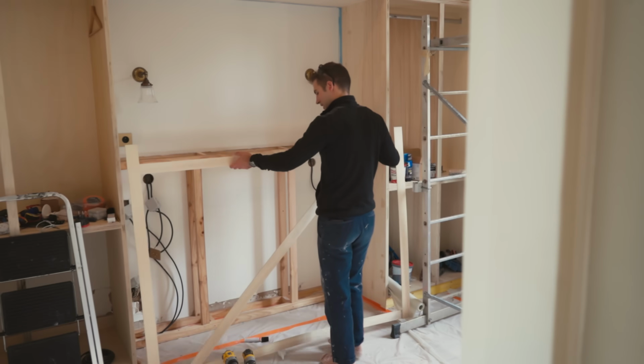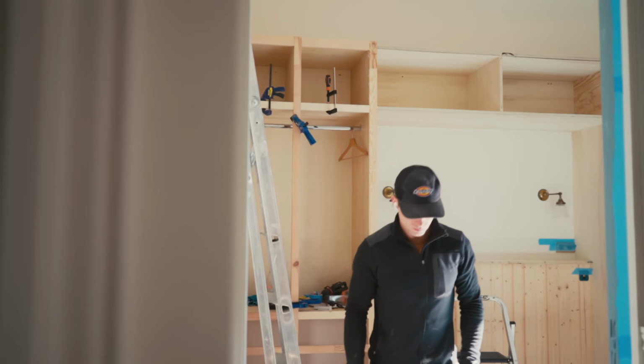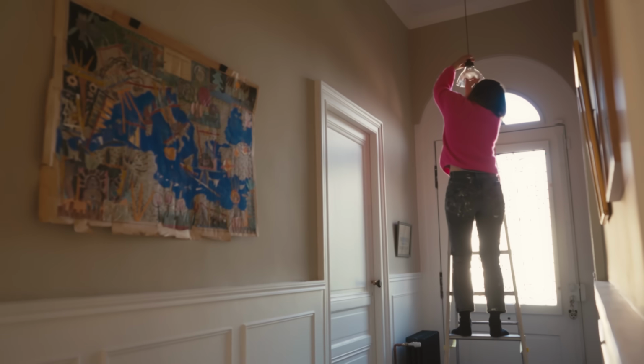We have quite a busy day today because first we need to work on the bedroom and mainly try to finish the wardrobe before the end of the weekend, but we'll get back to that later in the video. For now, we have a different mission, but a very important one. We are going to be putting up lights.